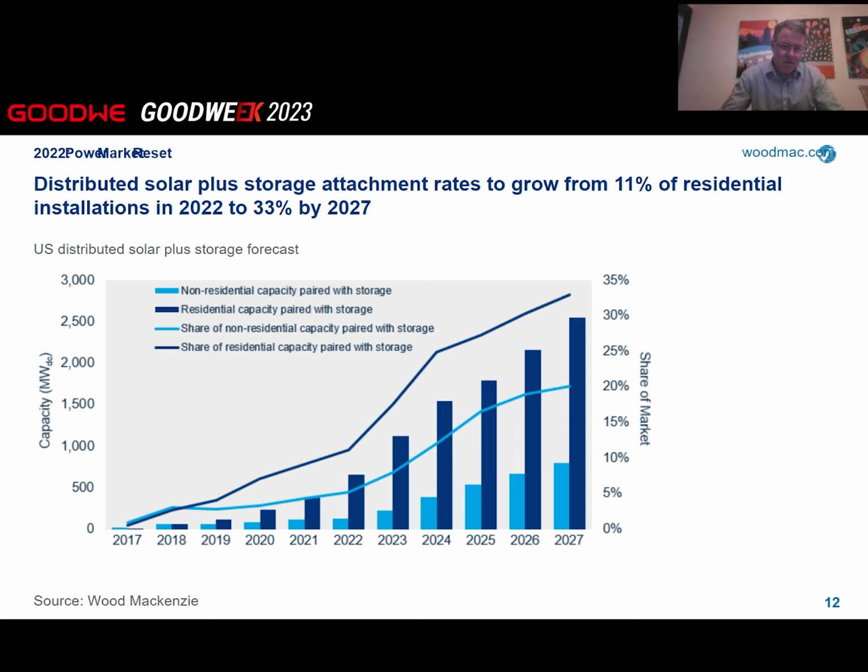And in terms of this forecast, California remains the largest opportunity, but Puerto Rico, Texas, Florida, as well as the other states that I mentioned are all growing markets as well. And there's just one final factor that I would add to this.